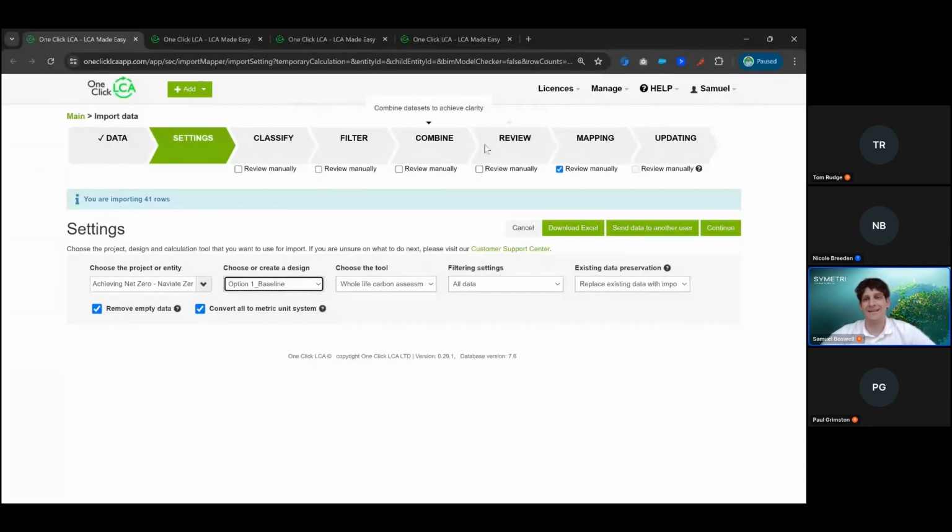And so the next steps are very straightforward. Just to save on time, the most important one to focus on is the mapping, because this is really how the Naviate software works so efficiently. But just to clarify, the classify section is where you're choosing which classes or classification system or categories you're using from in the Revit model, and which of those apply to the categories within the one-click software, so that you know that all of your data is going into the right place. Filter, you're simply choosing what things you do and don't include. Combine, if there's the same type of material, you can either combine it into one or separate it, but also you can add other parameters possibly. And then review, you're simply going back over these other ones. So the most important is mapping.